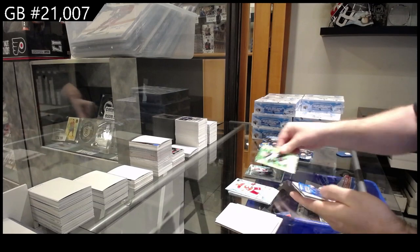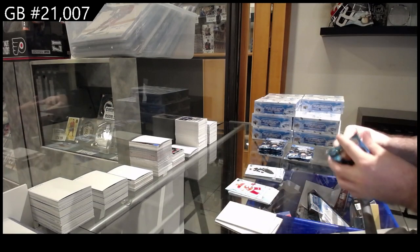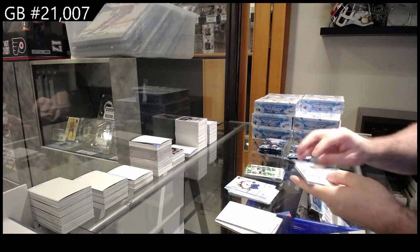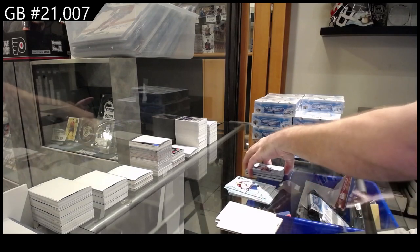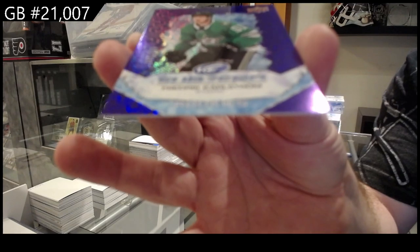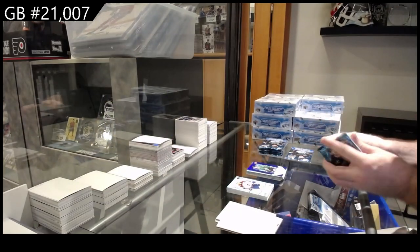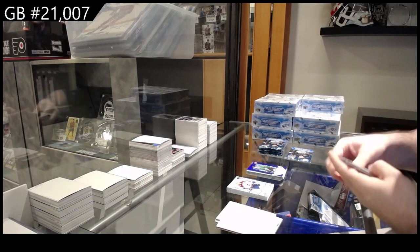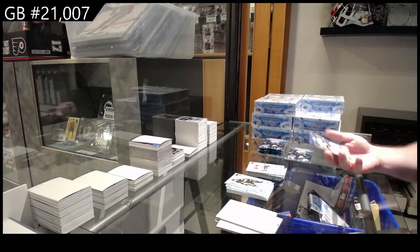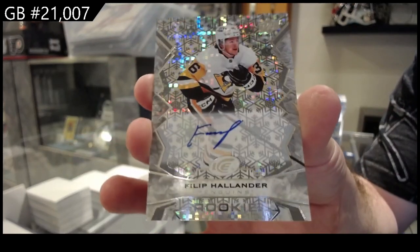We've got a green of Keller for the Coyotes. Crystals of Marner for the Leafs. And a rookie of Moverar for LA. Green of Hollander for Pittsburgh. Rookie for Oilers Holloway. And a sub-zero to $9.99 of Carlstrom for Dallas. Sub-zero. Green of Moverar for LA. We got a rookie of Jack Eye for Montreal. Hollander rookie auto for Pittsburgh.